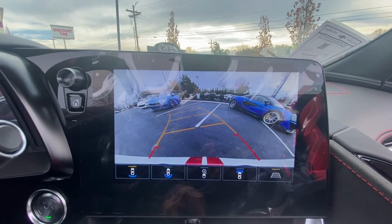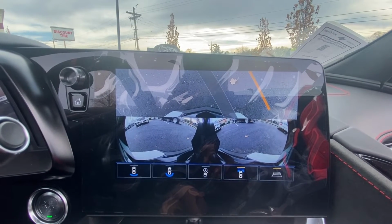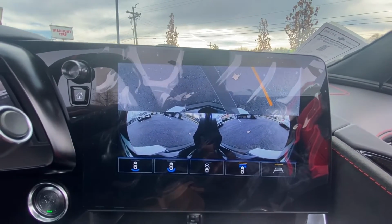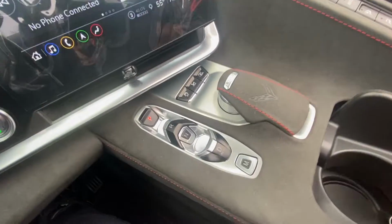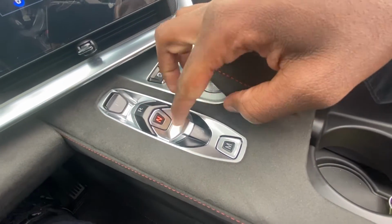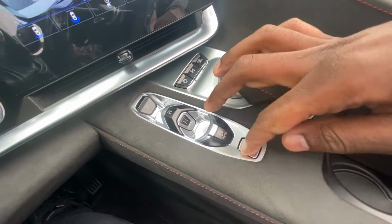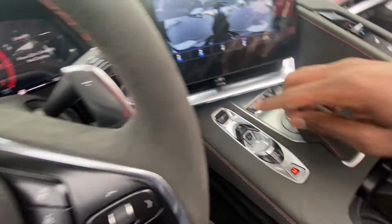There's our backup camera there. There's our front curb camera along with our curb side cameras. And then here's our shifter. So you press P for park, pull up here for reverse, press down here for neutral, pull up here for drive, press down here, and you can manually shift using these paddle shifters behind the steering wheel.